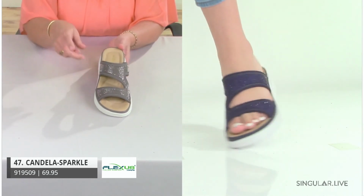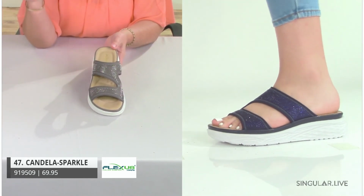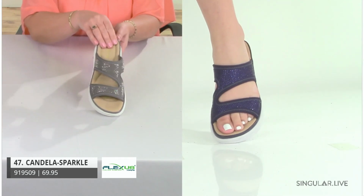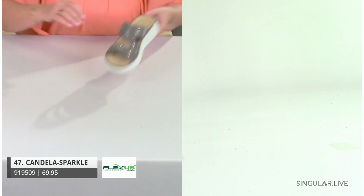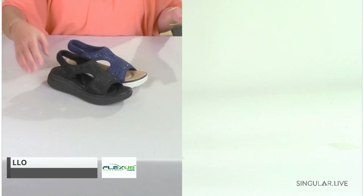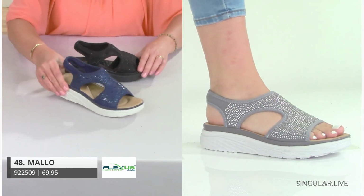So you can see I really love the gray that's in my hand, and of course that navy. We do navy so beautifully, and it has the navy stones on it, which you could see in the light just gives it a little something extra special. And that's our Candela Sparkle. So let's continue on that outsole. Super lightweight, if I haven't already mentioned that 100 times, but she's super lightweight.